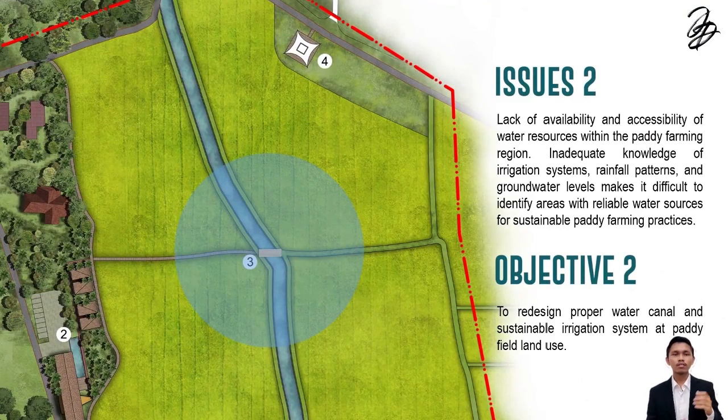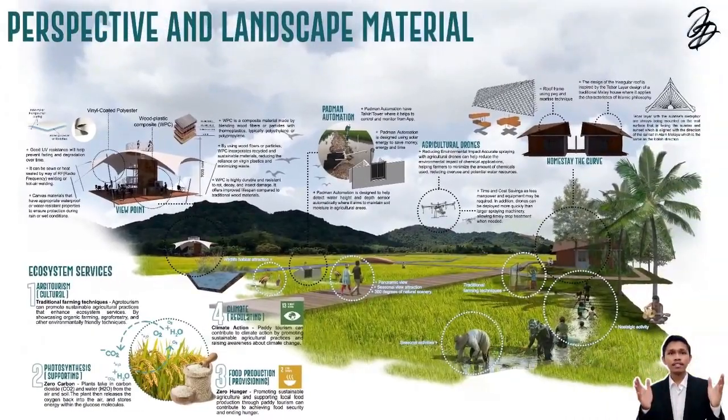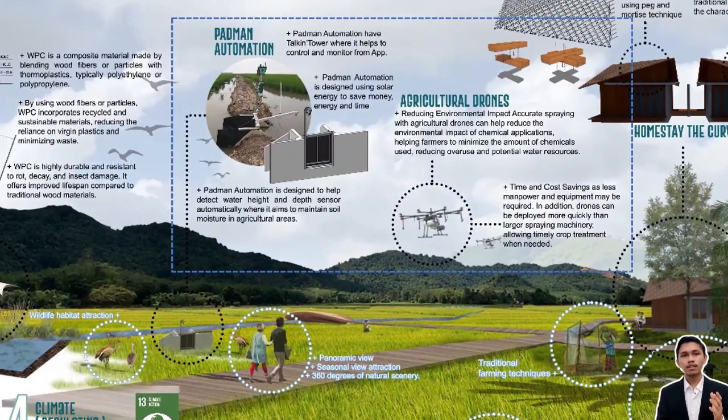This area focuses on the lack of availability and accessibility of water resources within the paddy farming regions, and objective number 2, which is to redesign a proper water canal and sustainable irrigation system at paddy field land use. As you can see, there are 2 hardscapes that I propose to achieve objective number 2. To achieve a good sustainable irrigation system, Batman automation functions as a tool to indicate water height and depth automatically using a sensor, and uses solar energy to save money, energy and time. Next, agriculture drones can help reduce the environmental impact of chemical applications, help farmers minimize the amount of chemical used, reducing overuse and potential water resource contamination.